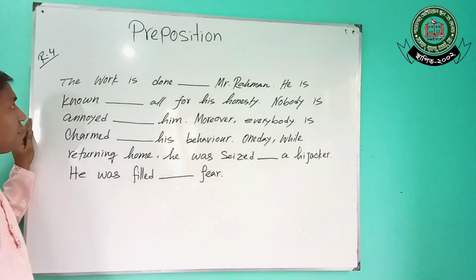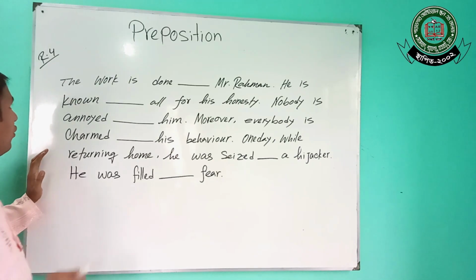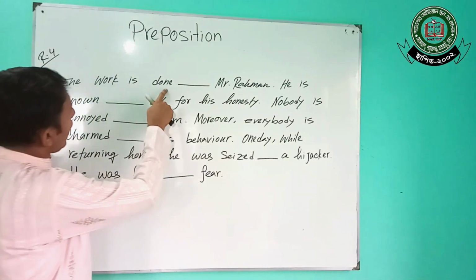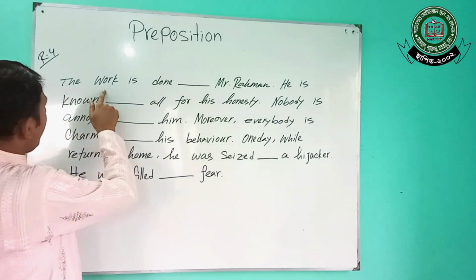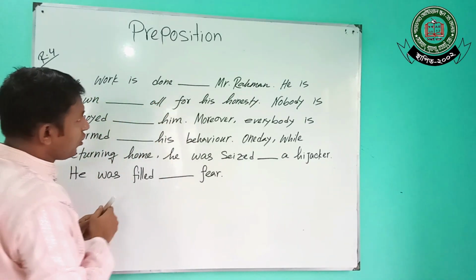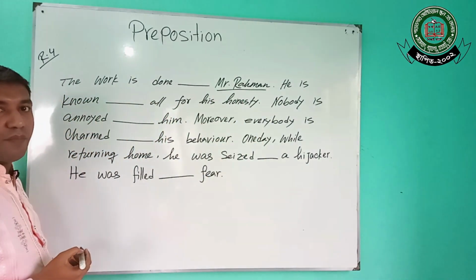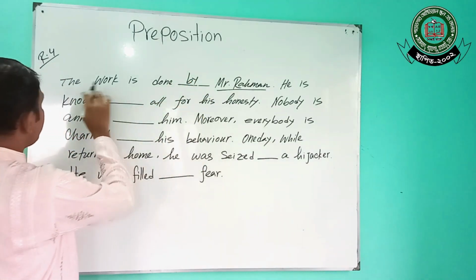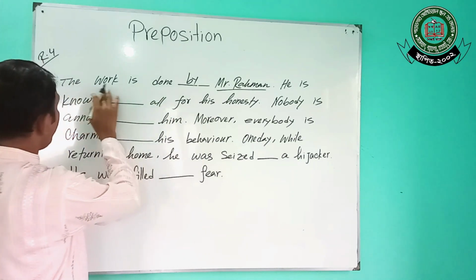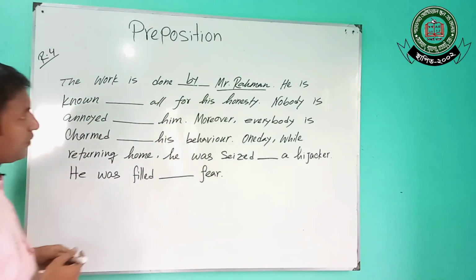My dear students, now we will solve this example. This example is made based on rule number 4. The work is done dash Mr. Rahman. So Mr. Rahman is a doer. So preposition by will be used here. The work is done by Mr. Rahman, and it is also a passive voice.